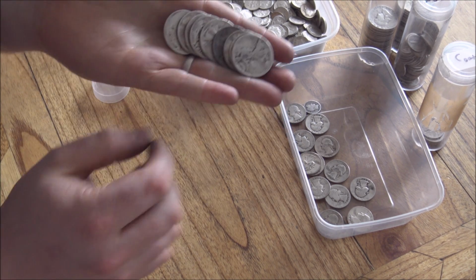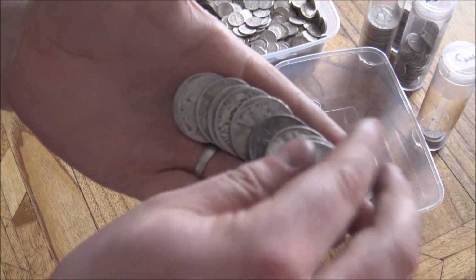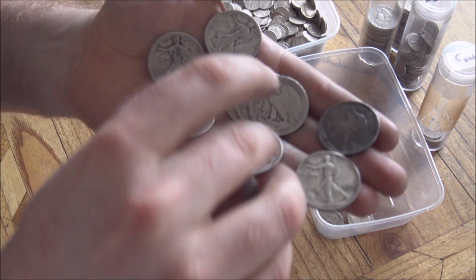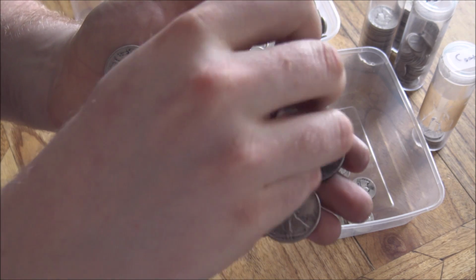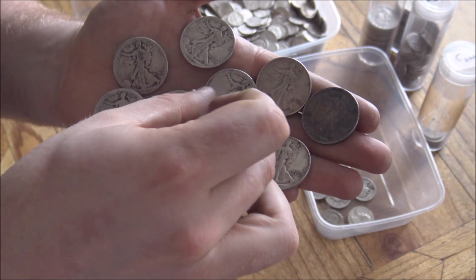Good girl. Here are what I like to consider the best finds of the batch, which are all of the Walking Liberty half dollars. They are really cool, and they've got a bit of an affinity for me because the Walking Liberty half was one of the very first old school silver coins that I ever got from my grandfather when I was a wee lad. I remember just having it given to me from his coin collection, which was really good.